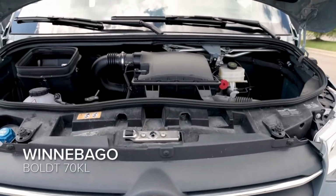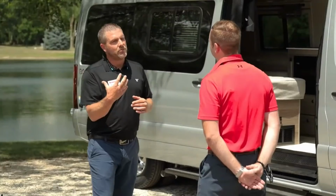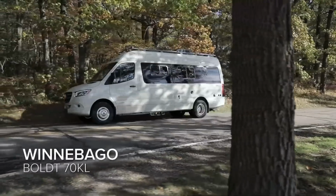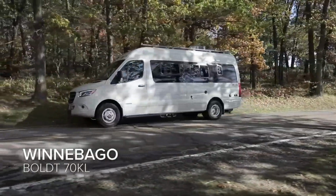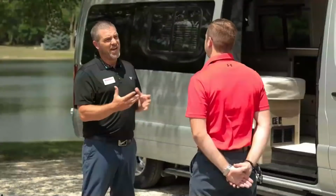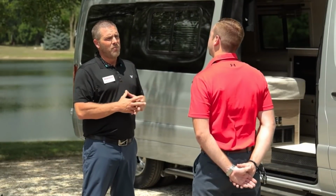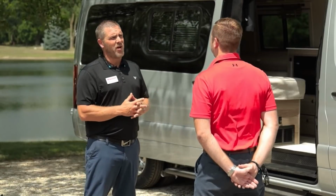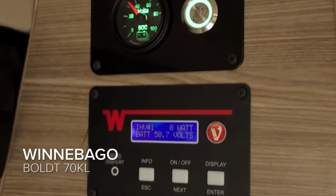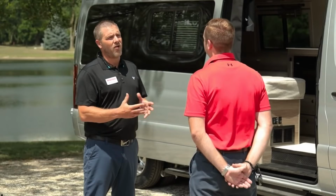So once this RV hits 1,600 RPMs, that's gonna charge that system. The beauty of that is the customer can get in this RV and drive it for 20 minutes and get roughly 4 to 5 hours of use out of the Volta power pack. And it's gonna give an 8-year warranty. It's a small manufacturer up here in Michigan. But again, the Volta power pack's been around for many years. It just came into the RV industry, and we're exclusively the first manufacturer to offer that in our RVs.